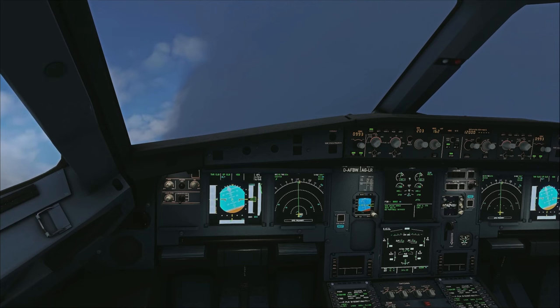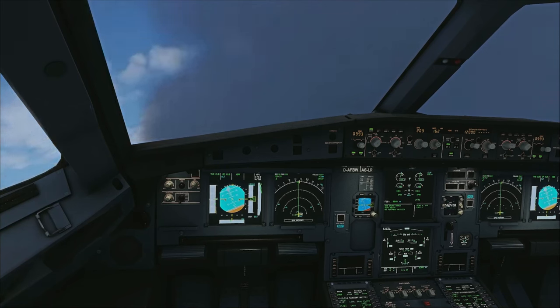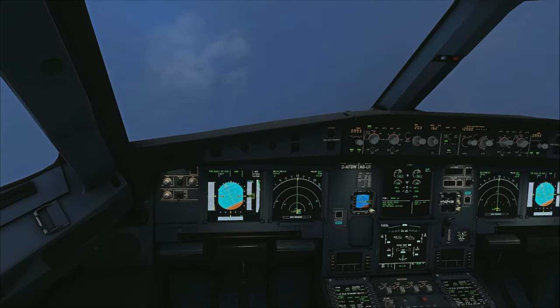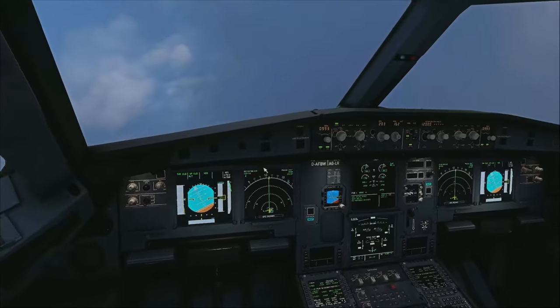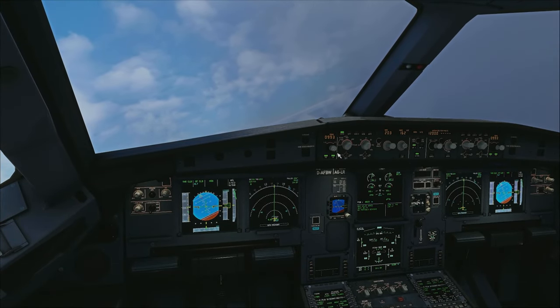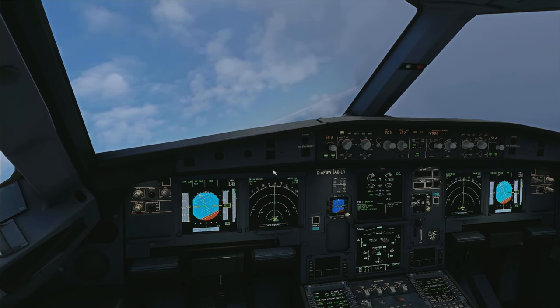Ryanair 438, Quebec, descend 2,000 feet, cleared island approach, runway 10 right. 2,000, cleared island, 10 right, Ryanair 438. Clear 257, descend 4,000 feet, QNH 993. 4,000, QNH 993.